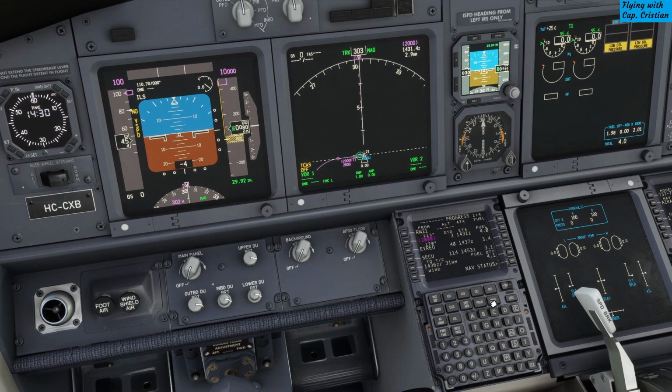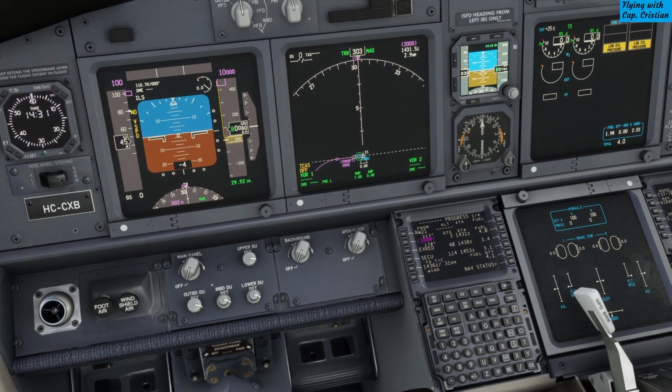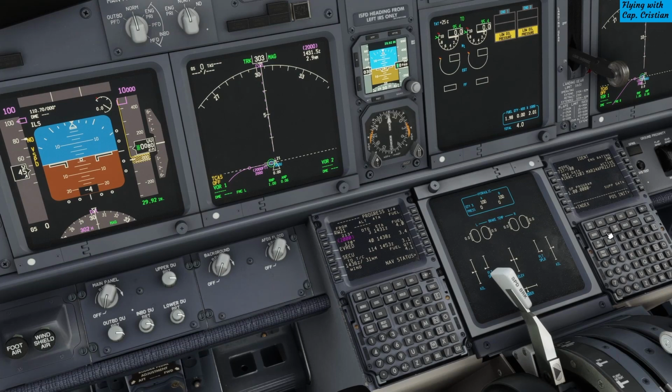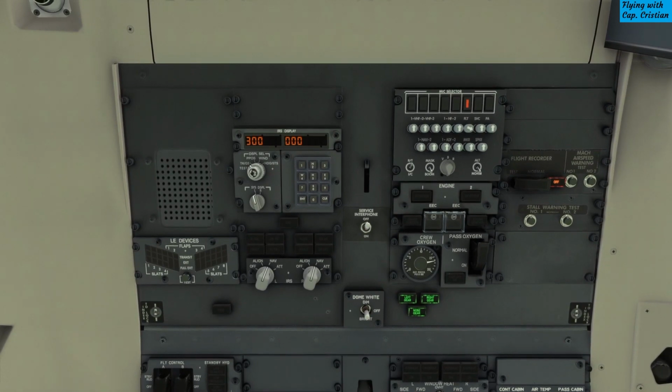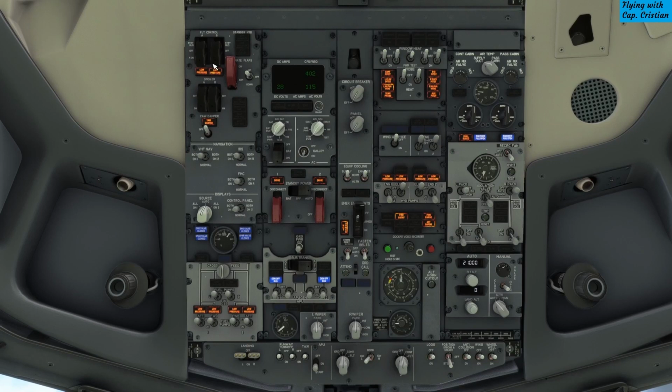Just need to do the performance calculations. But the CDU is basically finished, and the pilot not flying will go next page, and let's continue with the pre-flight procedure. So let's go back to the overhead. Let's start in the back. Everything is looking good here. In the forward overhead, all the guards are closed. These two lights are okay to be on at this point. All these lights off. Your damper can go on and this light should be off.